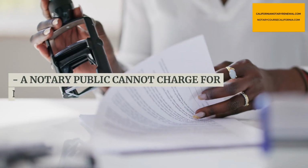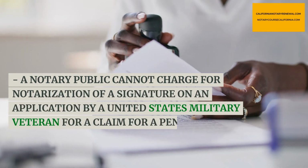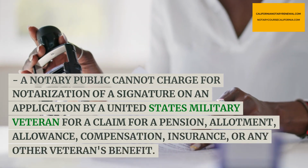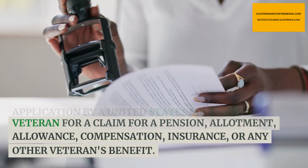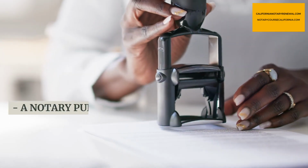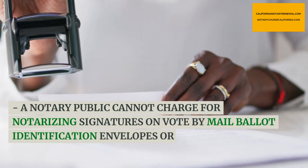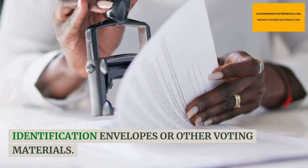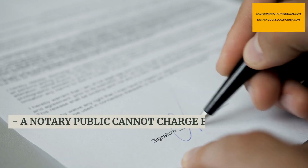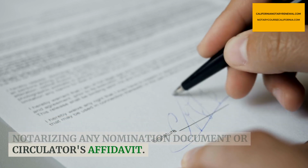A notary public cannot charge for notarization of a signature on an application by a United States military veteran for a claim for a pension, allotment, allowance, compensation, insurance, or any other veteran's benefit. A notary public cannot charge for notarizing signatures on vote by mail ballot identification envelopes or other voting materials. A notary public cannot charge for notarizing any nomination document or circulator's affidavit.